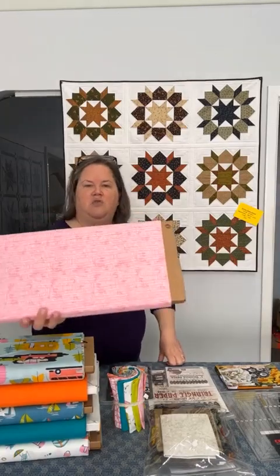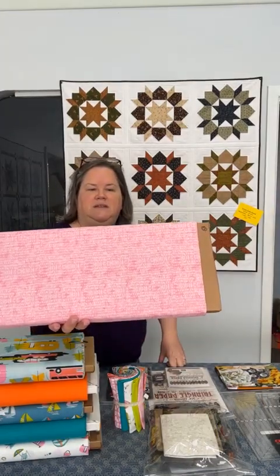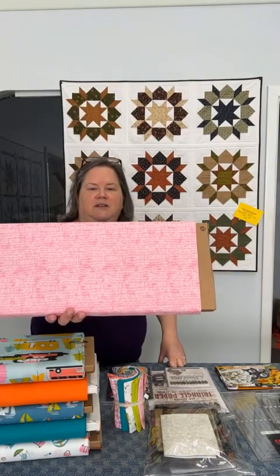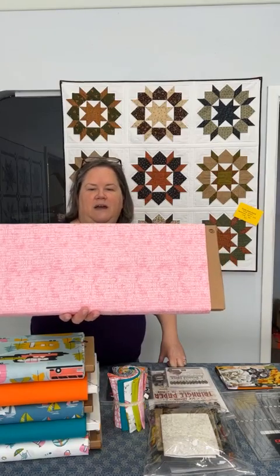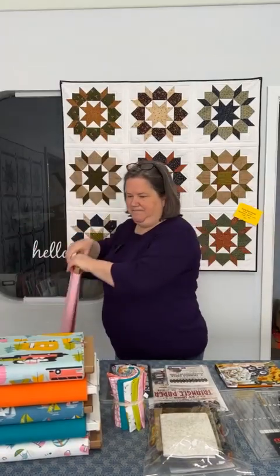This is another Corey Dentini Seeds fabric. This is a nice Pepto pink, and then she's got those little lines. It almost looks like rice that's all kind of lined up on that. And this goes really well with the pinks in these campers.